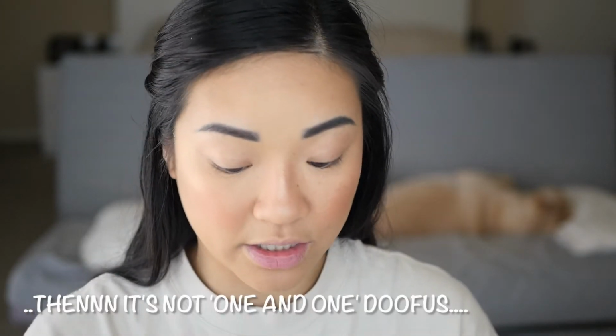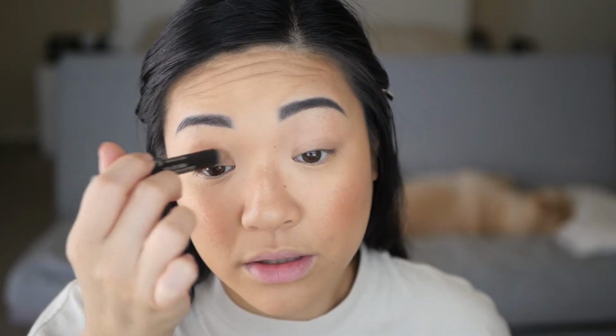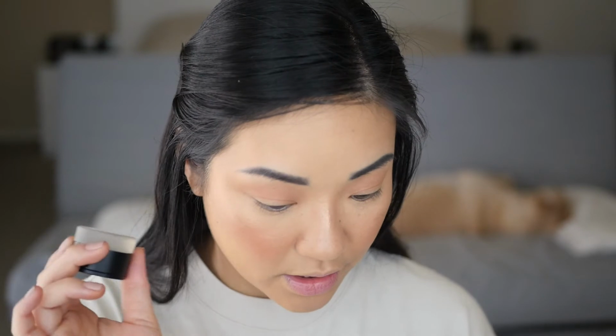But when I use this, I do kind of have to have a transition color in my crease, which is the only downside of that. So I'm going to use this Magnetic Matte Eye Color in the shade Terra from Nude Sticks. And I'm just going to add some right here on both of my eyes, and then I'm going to blend them out.